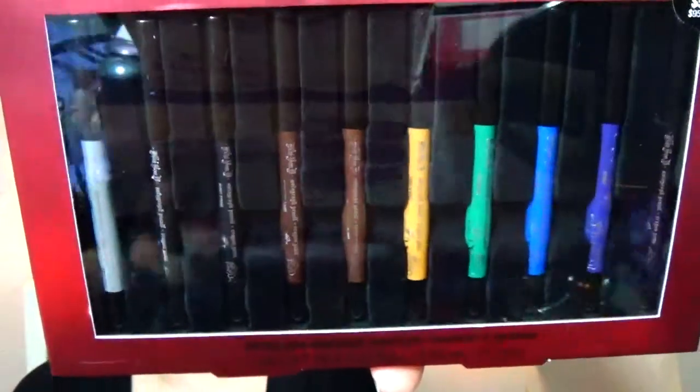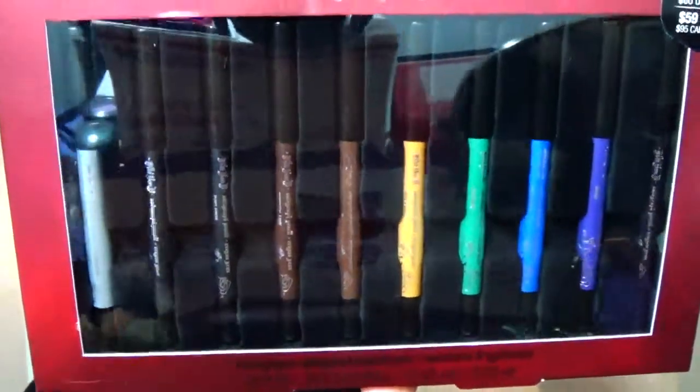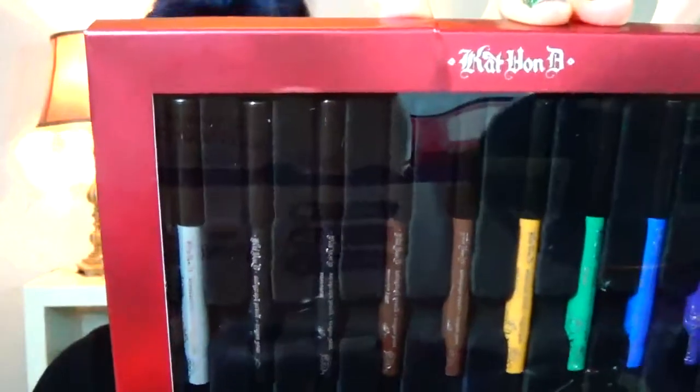So let's just go ahead and talk about Kat Von D, because I'm a little obsessed right now with her. I was actually at Marshall's, and I got the Starry Eyes autograph pencil set. It looks like that, and I got this for $6.99 at Marshall's, so I couldn't pass that up.